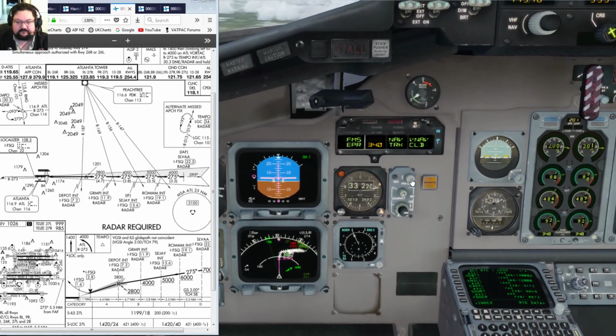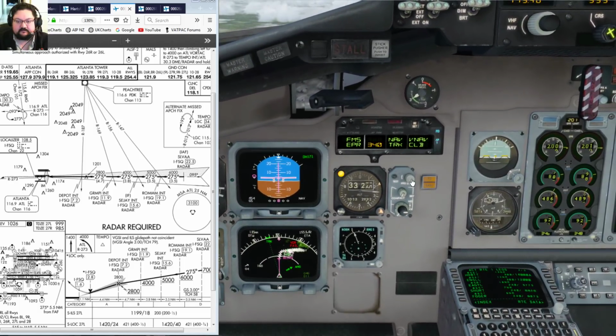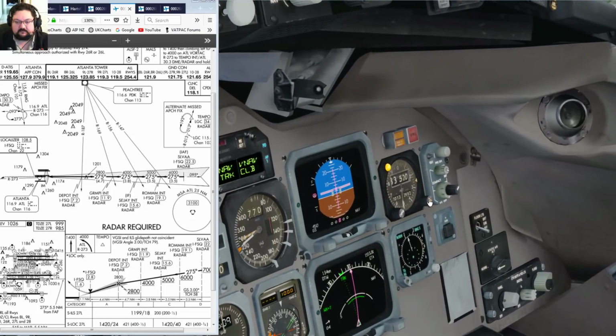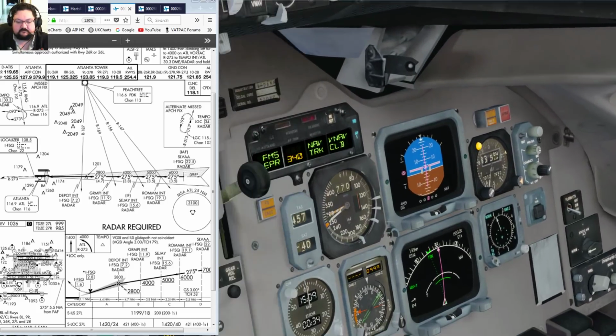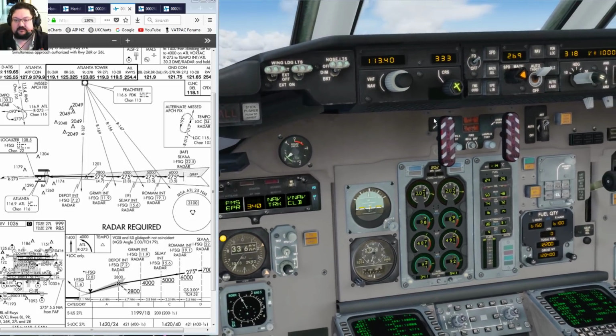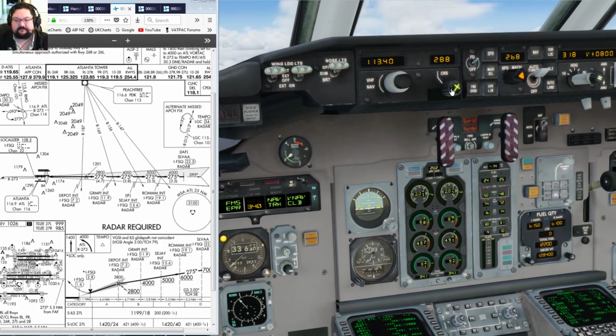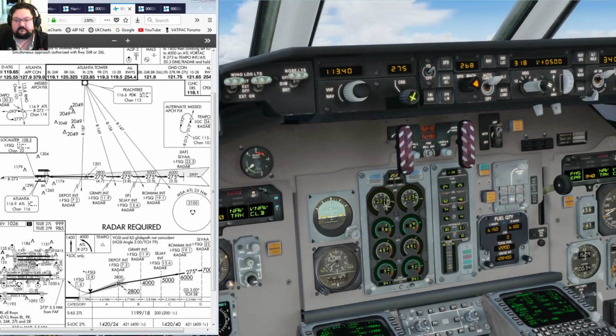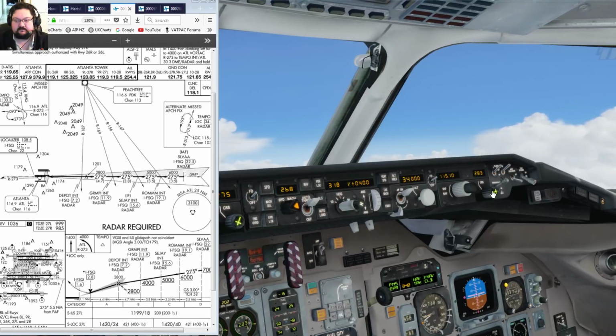Delta 1669, contact Atlanta Center 125.57. Center on 125.57 for Delta 1669, thanks for the job tonight. See ya. Thank you. And that course is 275. And 108.5.